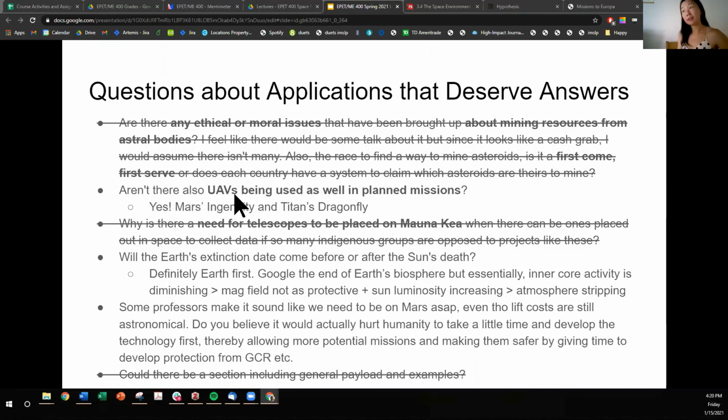So aren't there also UAVs being used in planned missions? Yes, so Mars Ingenuity is on the way to Mars right now. And it is a little copter that will do a little bit of scouting for the Perseverance rover. And then a planned Titan mission has Dragonfly, which is an octocopter to fly on the surface of Titan.